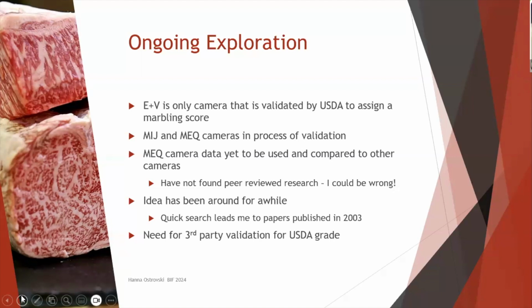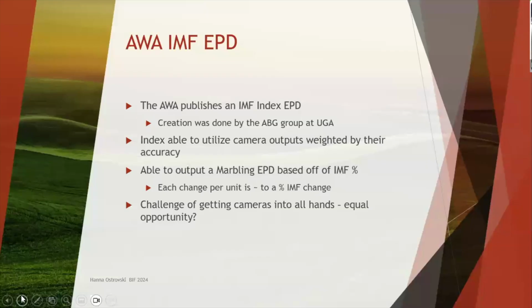But this idea has actually been around for a while. The technology just hasn't been here to implement it. A quick search leads me to papers published in 2003 by Dr. Belk about using algorithms and images to predict grade. So it's been around for a while, and I think it's finally here for y'all to use. We really do need third-party validation for USDA grade, and I'll talk about it a little bit later. I think we might have a solution for that one.